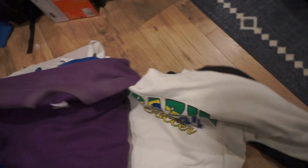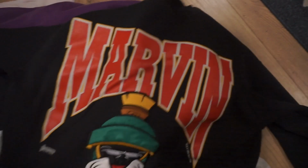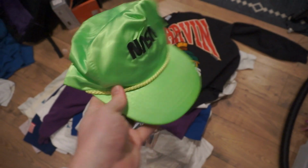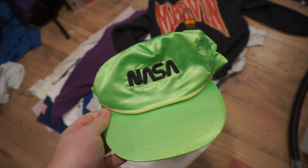Got that Brazil one that I found out in the back from '94. And then this one's definitely my favorite. Marvin the Martian. This is like fully embroidered. So we got all of those for practically $10. Along with those, we got some fun stuff like this NASA hat. Just as neon as it gets.